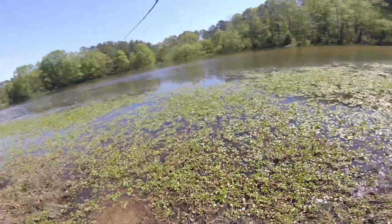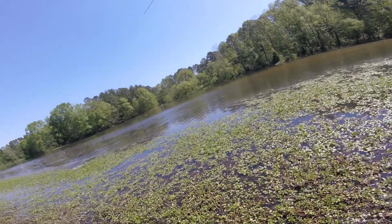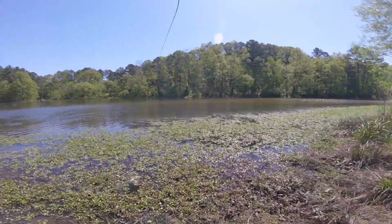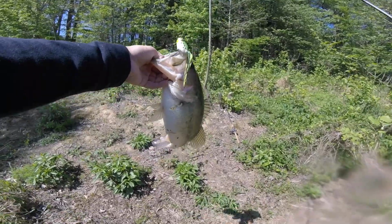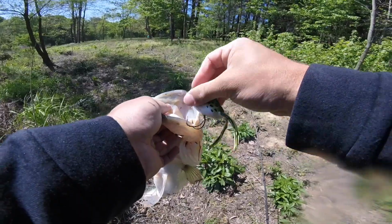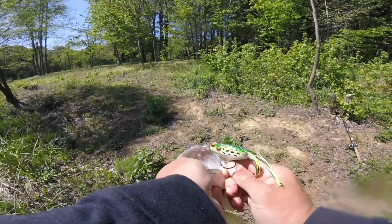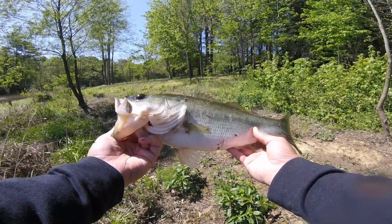Oh my gosh. I got him. Oh my gosh. On the frog. Oh my gosh. That's a good one. Oh my gosh. I was not expecting that at all. Oh my gosh. Look at that fish. Look at that. First time ever fishing at this spot, and my first fish is like a 3-pounder. On a frog? Are you serious? Oh my gosh. Look at that beauty right there.